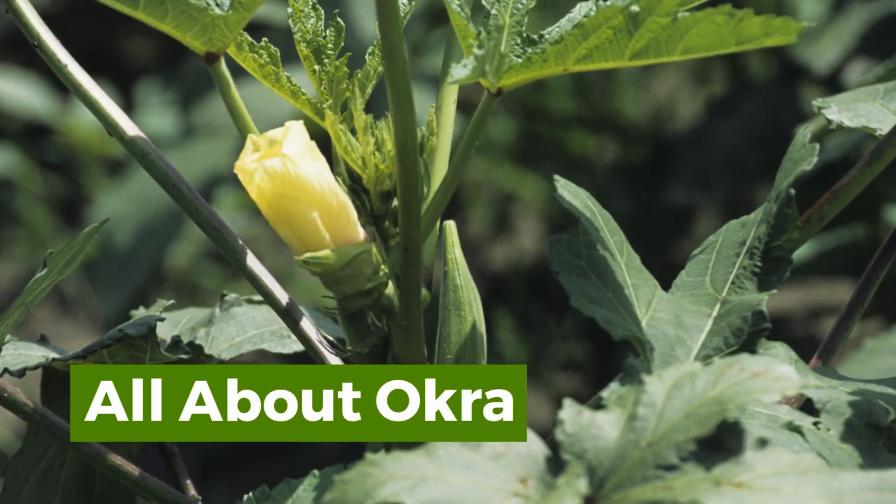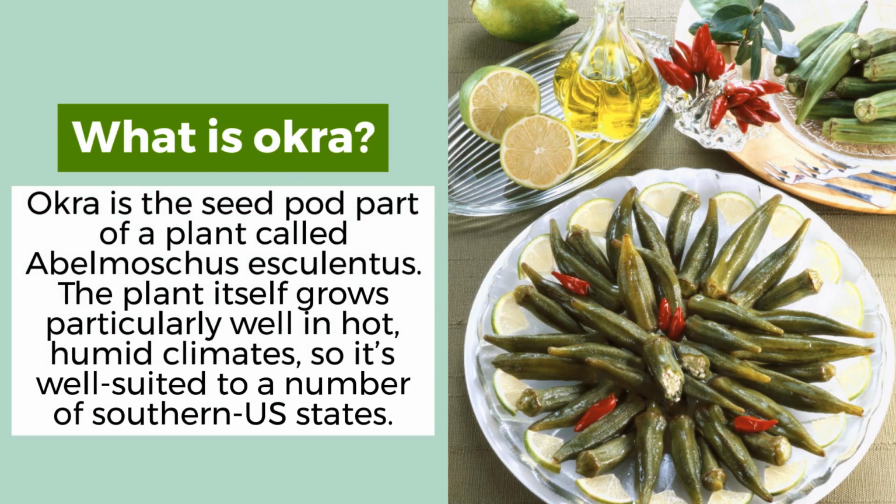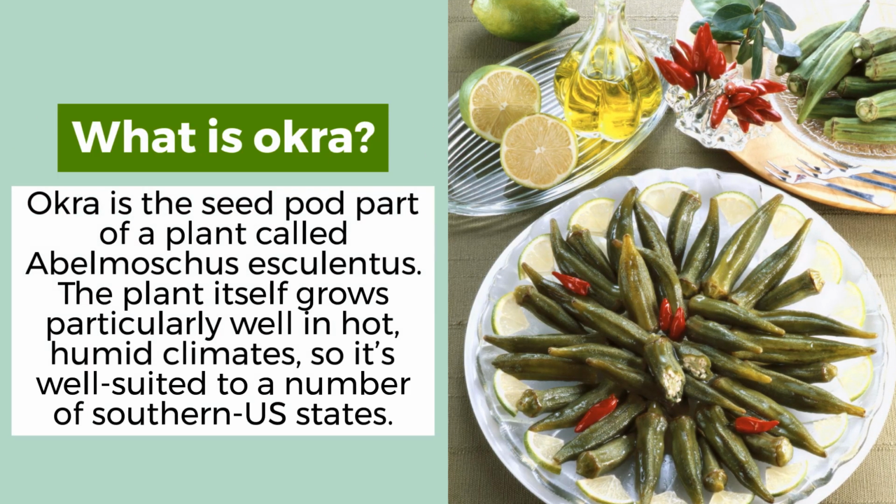All About Okra. What is okra? Okra is the seed pod part of a plant called Abelmoschus esculentus.